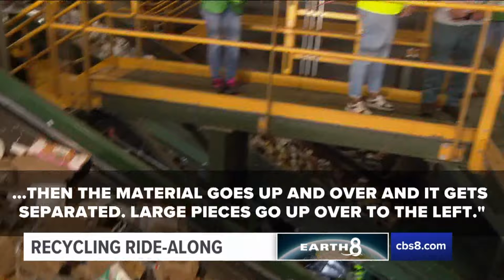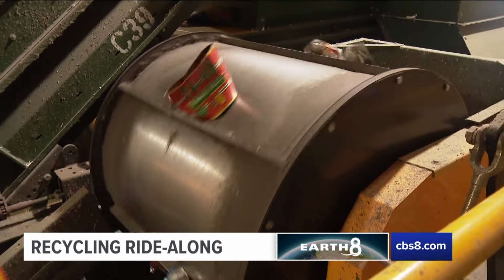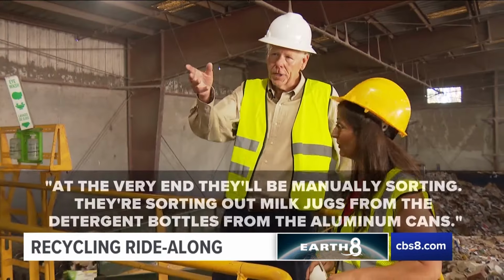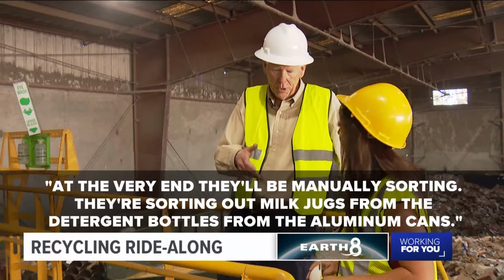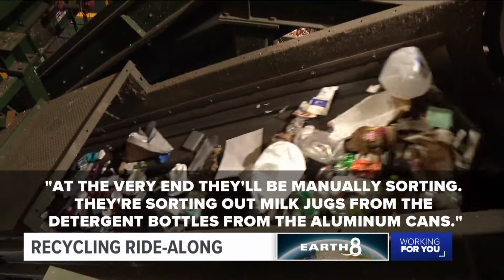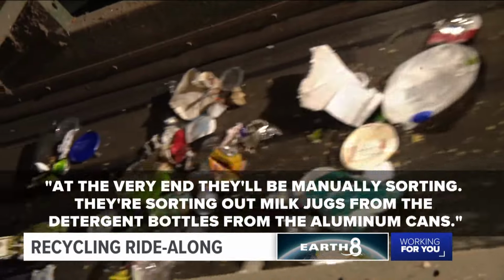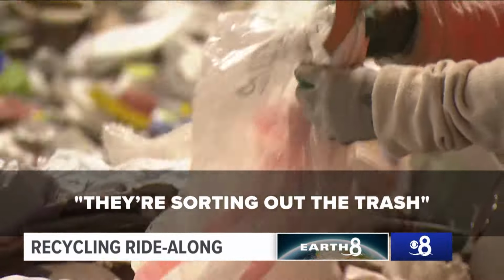Large pieces go up over to the left. An optical machine helps sort. Then a magnetic pad. At the very end, the manual sorting. They're sorting out the milk jugs from the detergent bottles, from the aluminum cans. But these guys right here, what are they doing? They're sorting out the trash.